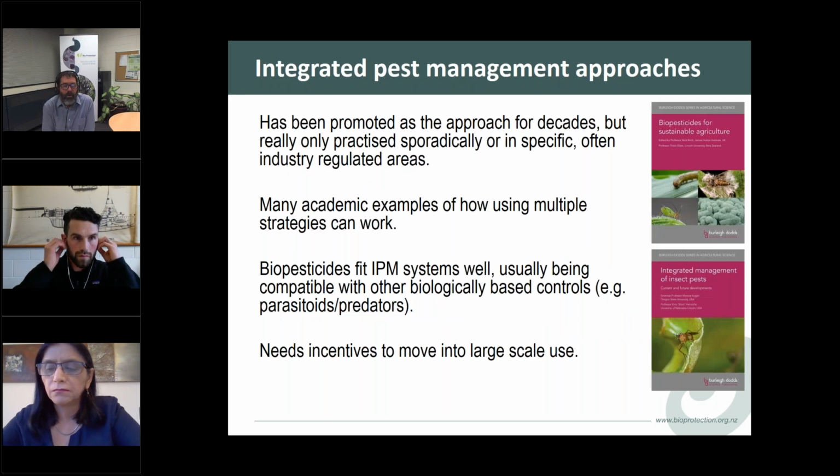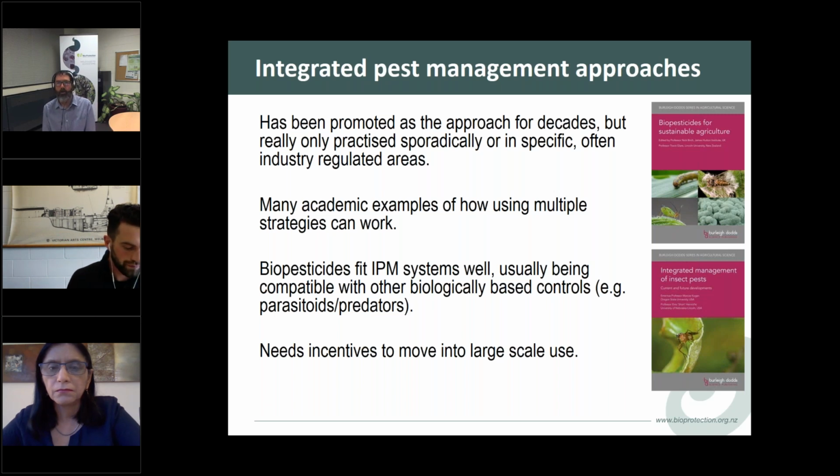So this brings us back to the older idea of integrated pest management. And this has been around forever. On the right, there's a couple of books I've been involved in the last few years. There's an awful lot of science around integrated pest management. Everything from using low doses of chemicals with biologicals to parasitoids with microbes, and it's becoming a much more rigorous science than it used to be. There's always been some really good examples out there of integrated pest management, but it tends to need that little bit at the bottom there, incentives to move to large scale use.